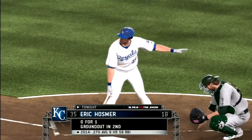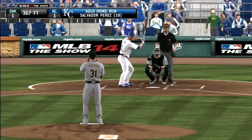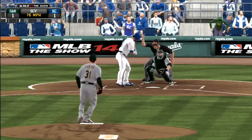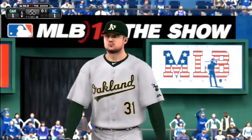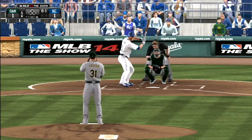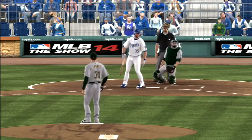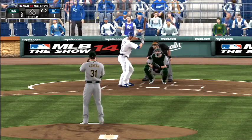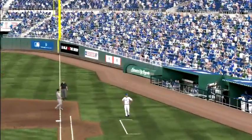Eric Hosmer will stand in. He grounded out his first time. Outside target here, and he hits it for strike 1. Whew. That's one of his best pitches tonight. Now Lester's 0-1. Just does manage to get a piece there as this is bounced foul. And this one's hit on the ground, but foul.